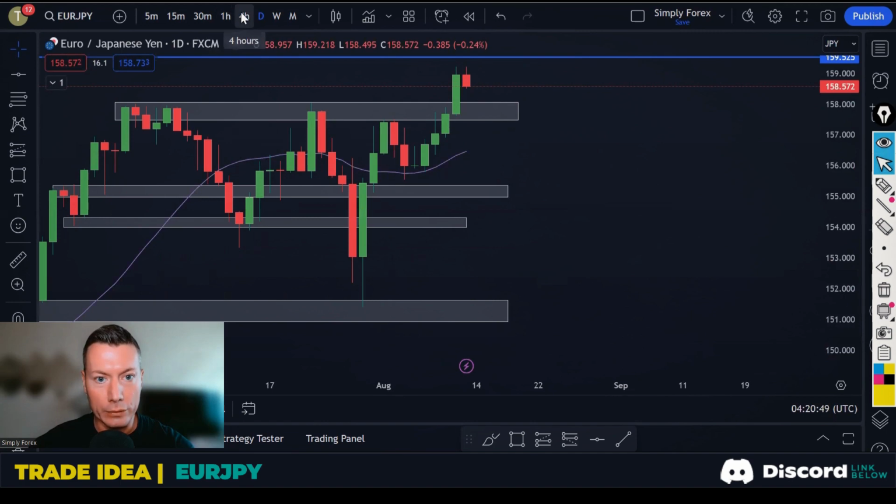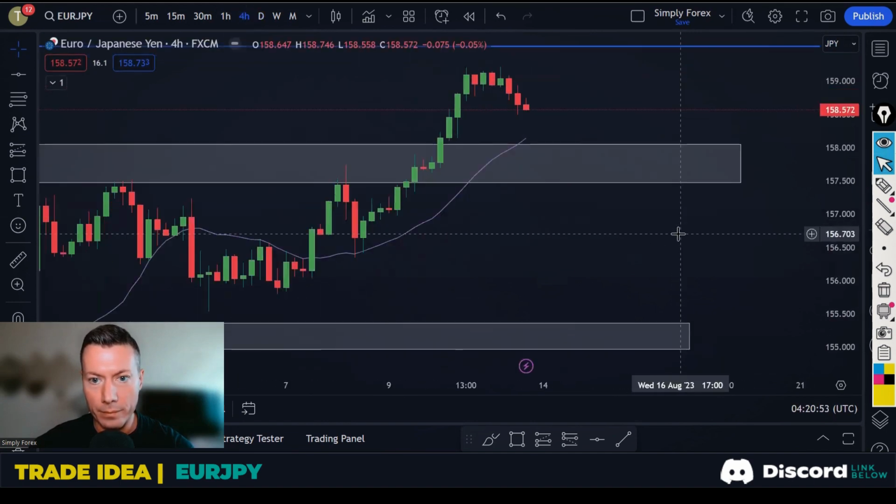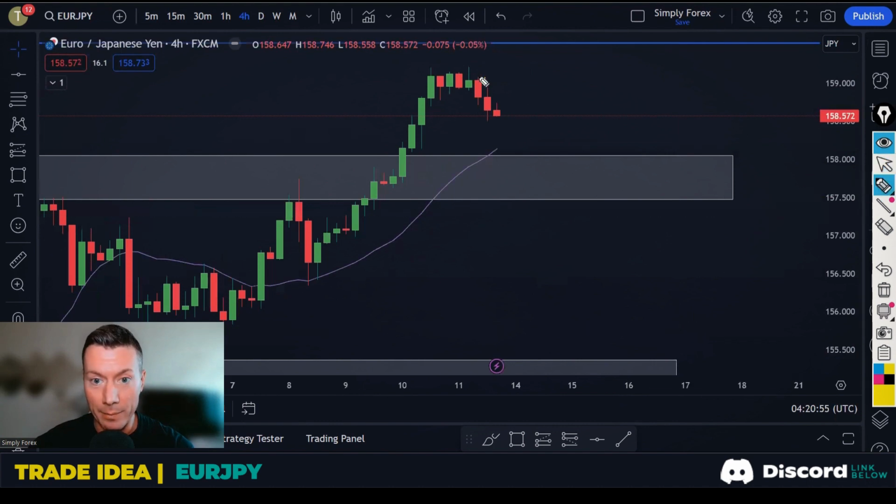If we go down to the H4 now, you can see, which we're getting, I just want this selling momentum to carry on and come back down to this gray zone and maybe this moving average 20 as well. Bullish reaction, I think we can take price back up higher. All right, guys, so Aussie dollar, New Zealand dollar, buy, euro yen, buy, if it comes back down to this level. Those are my trade ideas for today, guys.